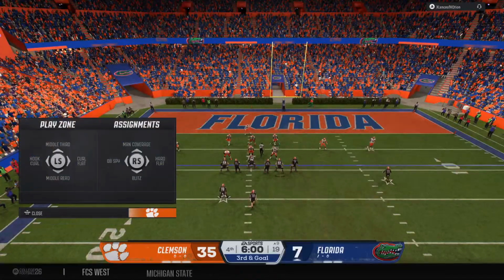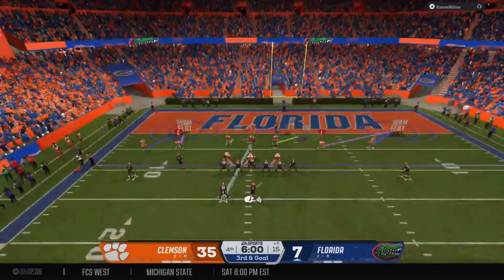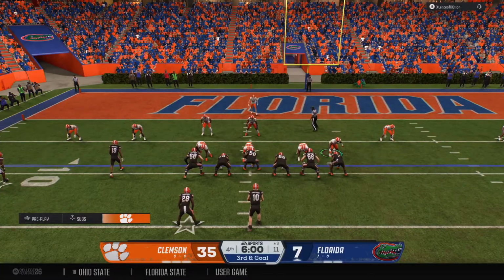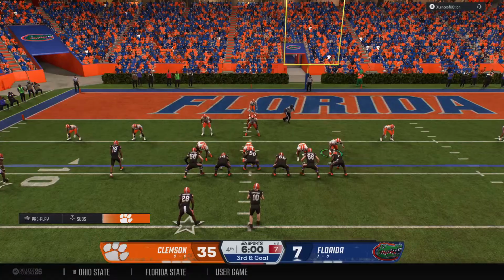It's 3rd and goal and 3rd and long. Check. Red, white 53. White 53. Return. Ho. Indy.